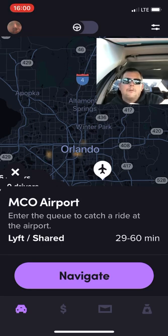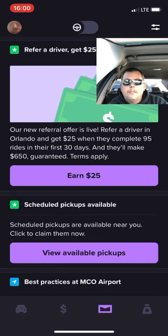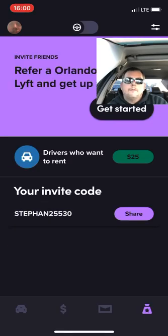Yeah, I wouldn't really rely on that a whole lot. That's pretty much it, guys. It's a real simple system to use. It's really not that hard. There are pros and cons to Uber and Lyft. Me personally, I prefer doing Uber. I'm not a big Lyft driver. That's why I have not even 50 lifetime trips, guys, okay?